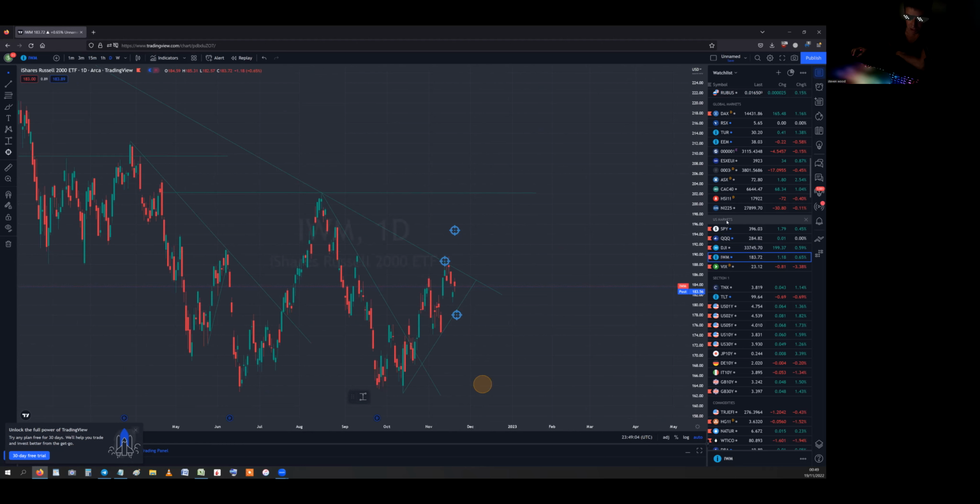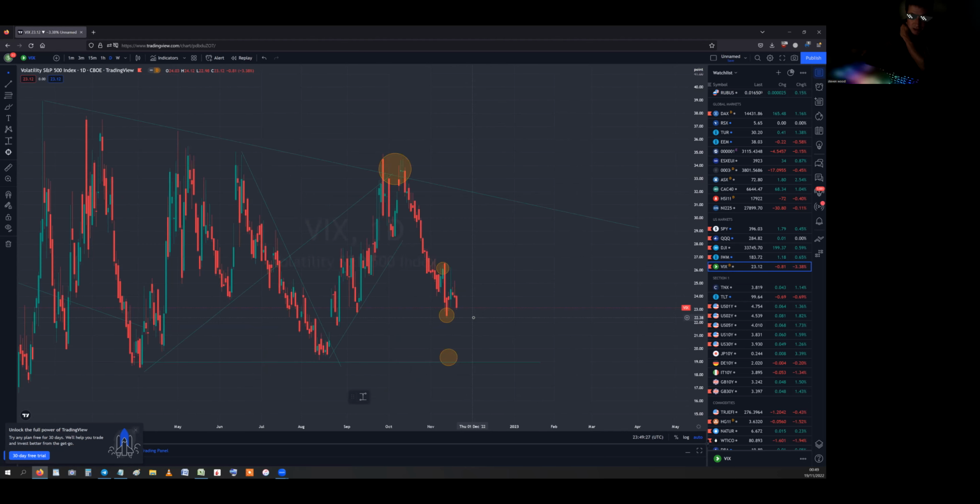Russell 2000, just like the SPY and the Nasdaq, did venture a little higher after the open, but closed lower than it opened, otherwise up about 0.5%. So nothing too much to read into today. It's all still within the same trading range. The VIX was red, going down towards its lows. The VIX has been a bit broken to me, so I'm not going to read too much into that.